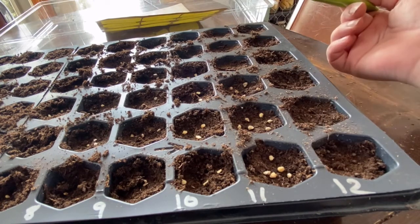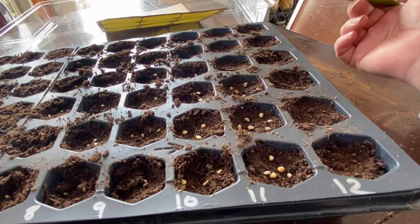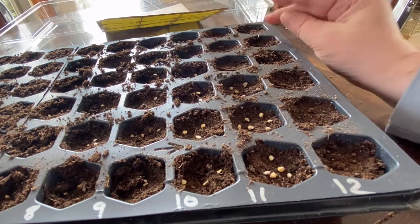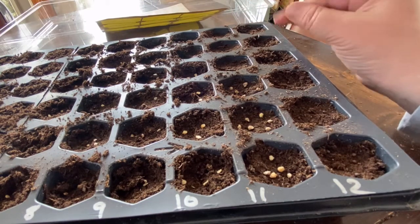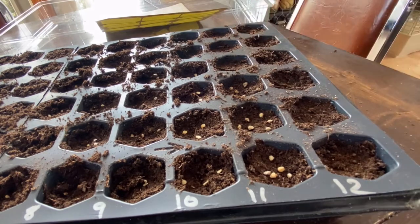So it's kind of like succession planting, but you're using bigger trays. And so you've got to be careful. I like these trays because I can fit a lot of food in a small area. That's beneficial for me since I don't have a growing place to grow a lot of seeds. So it works for me doing succession planting in that way.